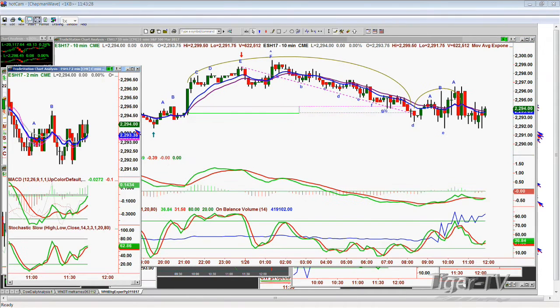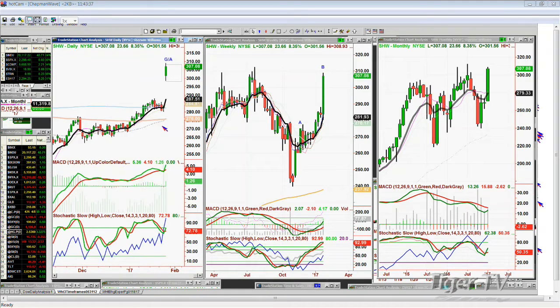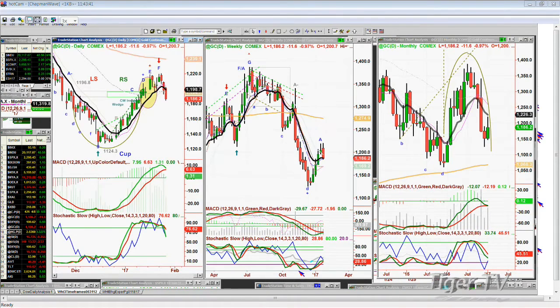There's the 2-minute chart. Same sort of thing, actually, in the 2-minute chart. Just chop, chop, chop in a yo-yo pattern. So let's go on. I haven't even looked at gold, anything like that. I better do that. Look, gold is down. Yesterday we discussed it, possibly a peak F. Yes, it was a peak F top.